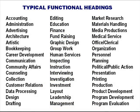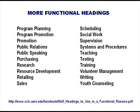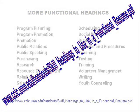If you need some help, type in functional resume on Google or any other search engine. This is a list of typical categories published by the University of Minnesota that popped up on just such a search. Here is the rest of the University of Minnesota list. If you want the reference URL that was used here, just pause the video and take a picture of the screen.